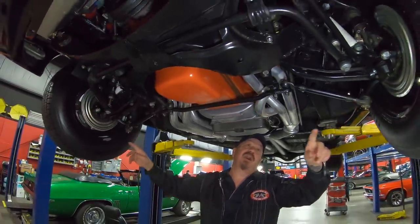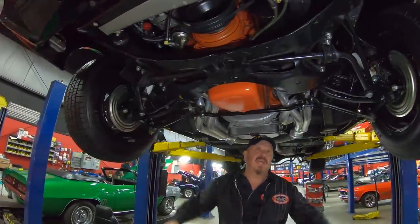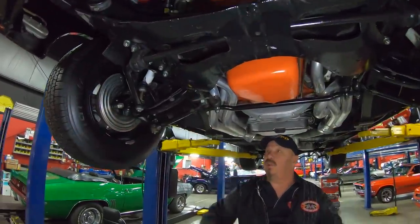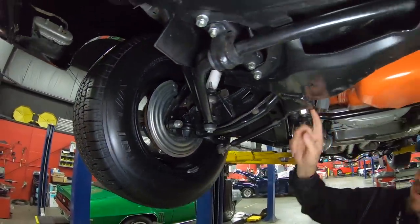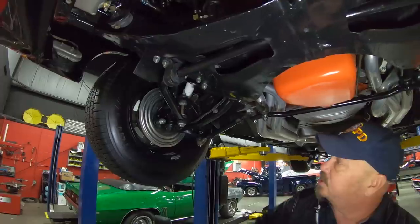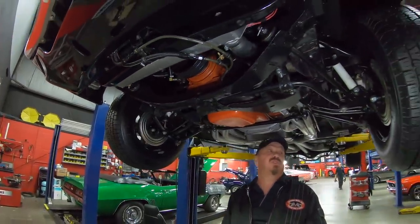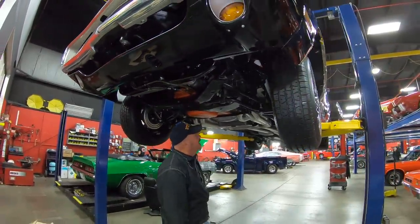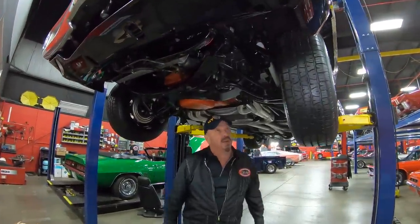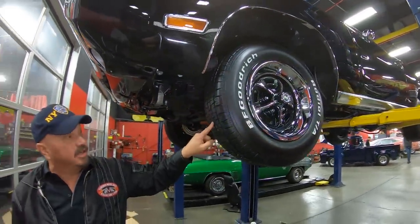Looks like new tie rod ends here. The disc brakes, the backing plate's looking good. The K member looks good. Idler arm looks like it's fairly new. The sway bar bushings look like they're new. I mean, everything up here is looking sweet, man. All the bolts. I tell you what, I might even put mirrors underneath this car. It is nice and clean under here. Just a beautiful machine. Tires look like they're fairly new too.